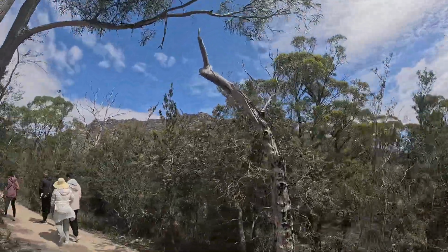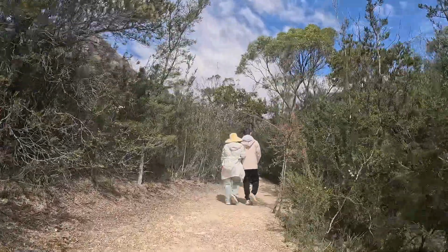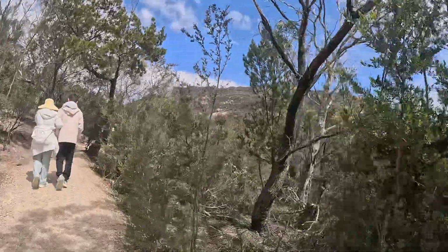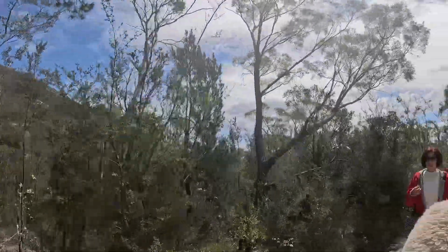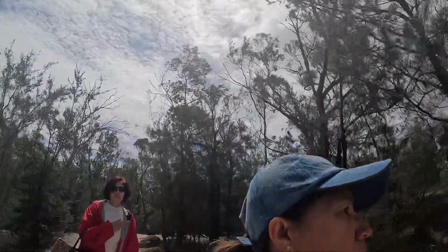We're walking now. And it's a good tour. And I think we're going to be walking for 40 minutes to get to the Wineglass Bay lookout. Look at this right here. This way. The battery is about to go.